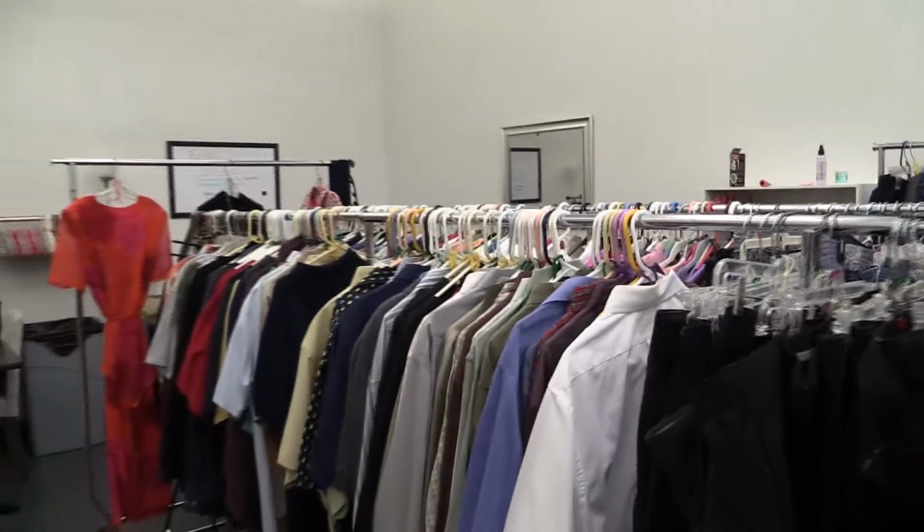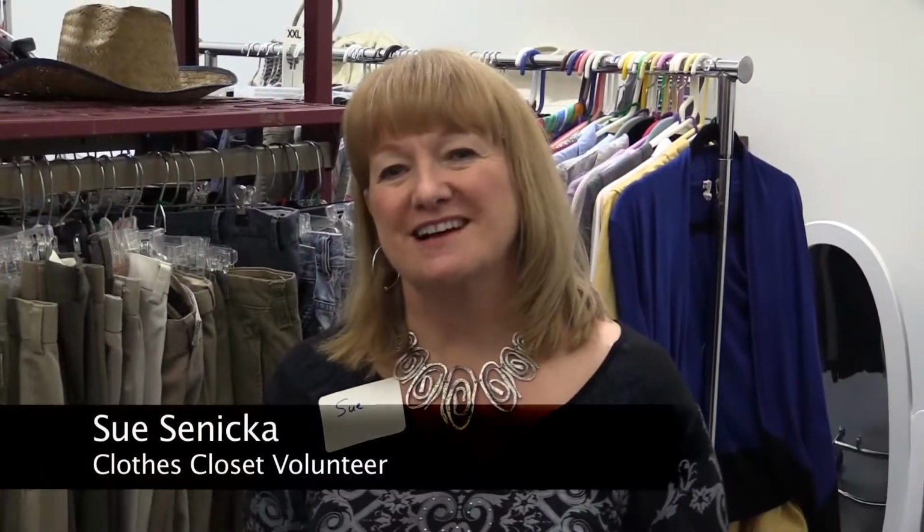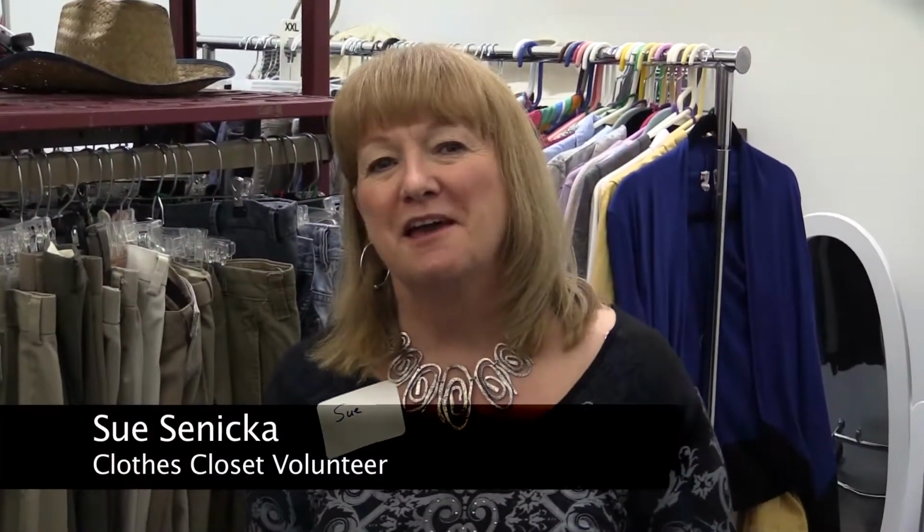This is just so wonderful to be in our brand new clothes closet here at the new location in Westmont. When I think back to the other building, I remember the day we opened. The clothes closet was packed. It was small. It took hours to set it up. It took hours to take it down. It was difficult for our clients to maneuver through and to make their selections. It was very small and very tight.